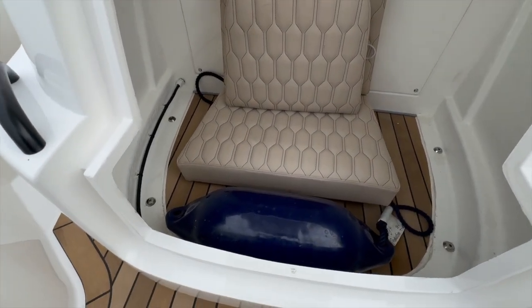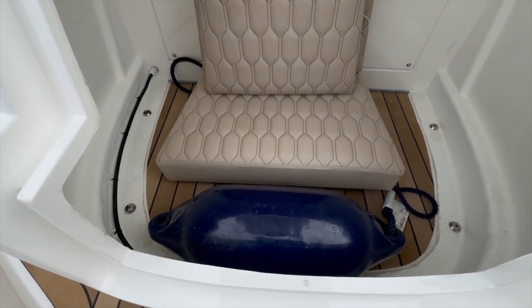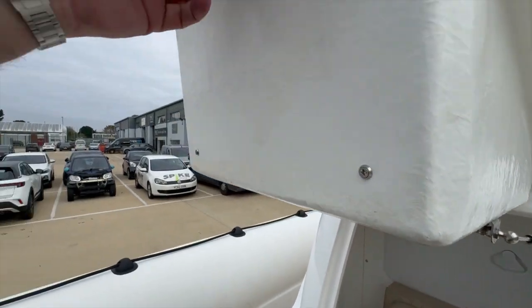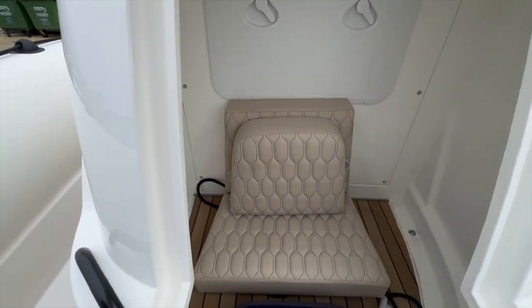Again, nicely finished with the synthetic teak inside. So again, no scrimping on anything on here. Lovely stainless steel struts again, nice stainless steel hardware. It just all feels really good quality.